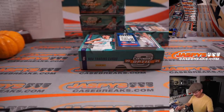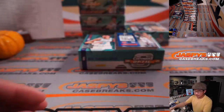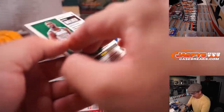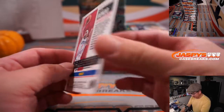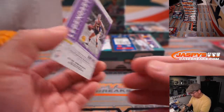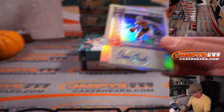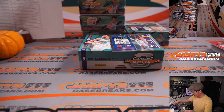There's LeBron James uniformity. There's Kemba and Rondo, Clippers edition. Your auto is Jerry West, 55 out of 99. Legendary Contenders auto. Jerry West, the logo. And then we got Big Game James earlier for Kevin as well. Nice.